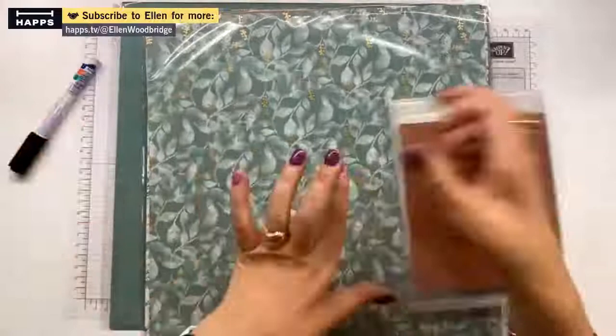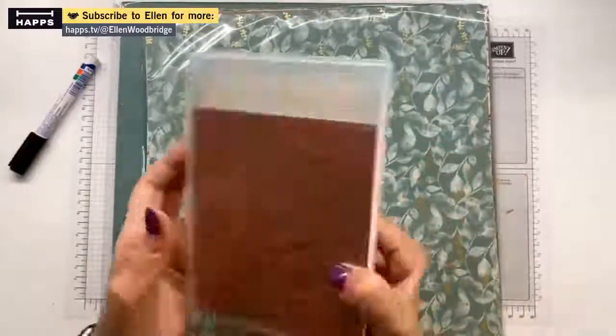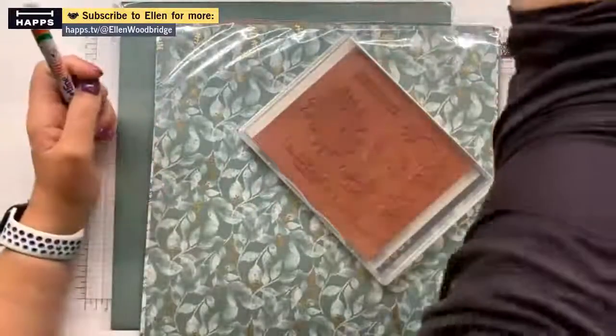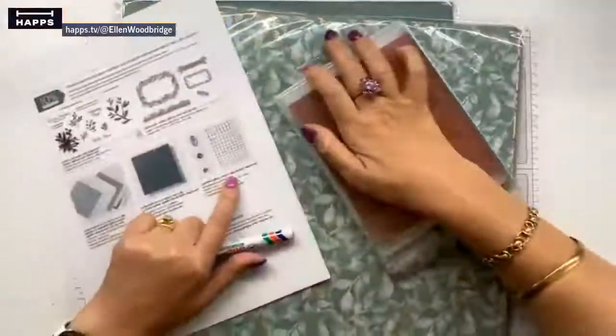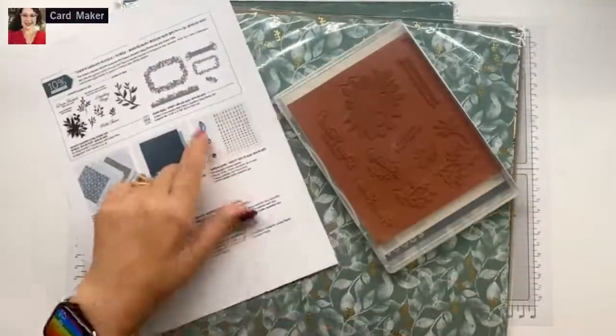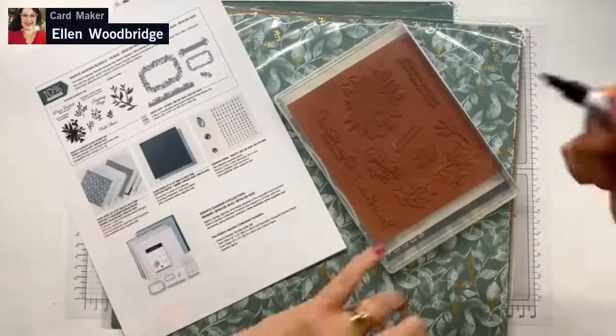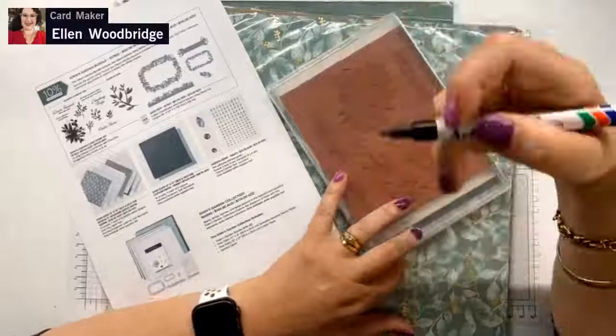So, stamp set, it's cling red rubber. And what I do on the back, why did I put that away? Oh my God, the price of the dies is right there. I'm blind today. Don't tell my husband.